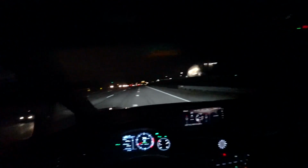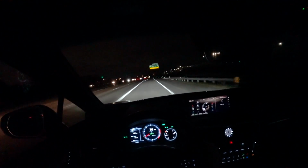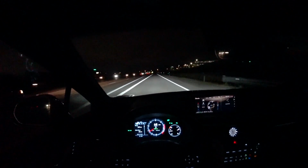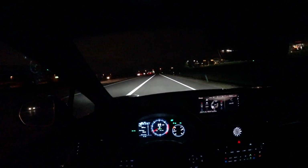Otherwise, can't see it right now. I'm going to do a day video, but there's a really nice panoramic sunroof. Everything in this car just feels right. It feels premium, it's nice, it's comfortable, you have a great high driving position. I actually think the exterior looks fantastic.